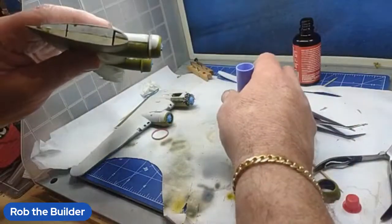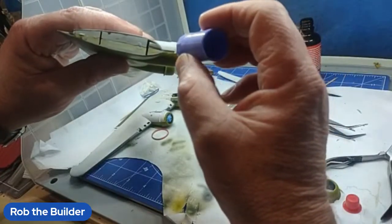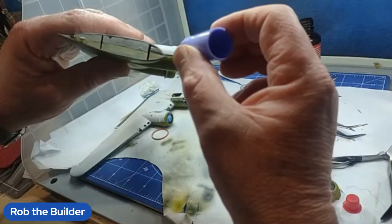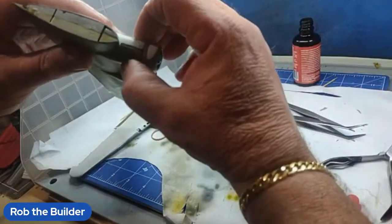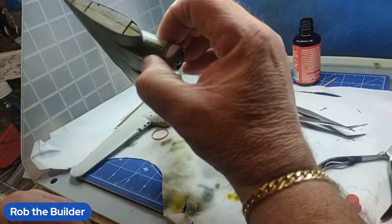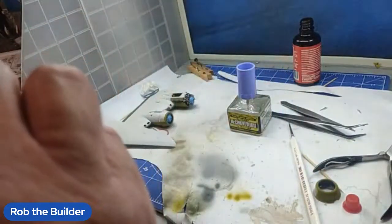Get over here. Should have let the activator dry a bit longer. We'll see how we go anyway.